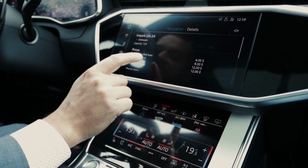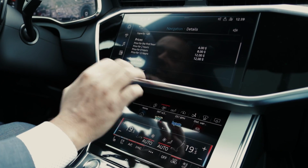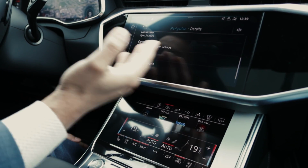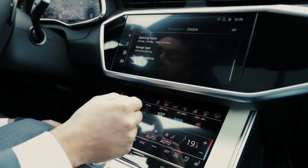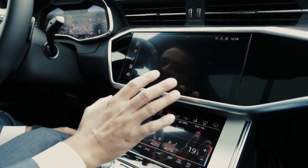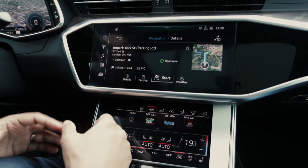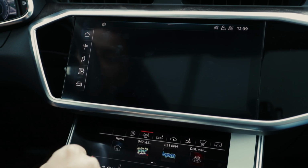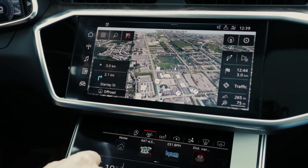It'll show me the capacity of the parking lot. It shows me the prices. In this specific case, it's $4 an hour. It shows me the hours it's open, what type of garage it is, and what kind of payments they accept. Now this is awesome, especially in cities you're not familiar with. You can find parking that's open to your convenience, and you can just hit the start button and it's going to take you to the parking.